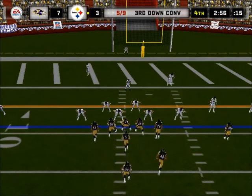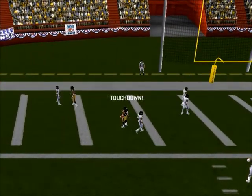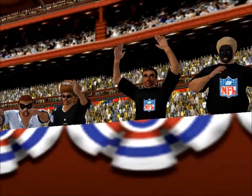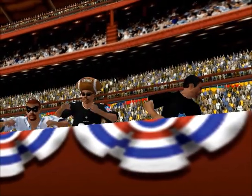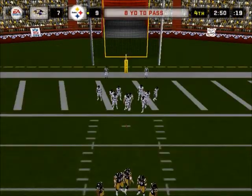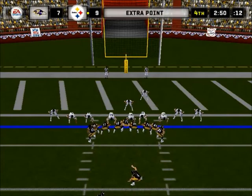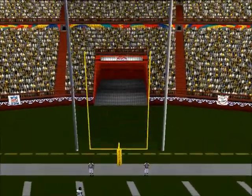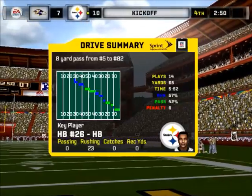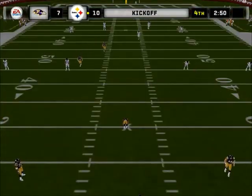On the 9. And he caught it! Touchdown, Pittsburgh! Swarmed by his teammates as Pittsburgh gets the lead. Extra point coming, and it's going to give the Ravens 2 minutes and 50 seconds to try to tie it or get the lead themselves. 14 plays and 5 minutes and 52 seconds they managed to burn off the clock with that drive.